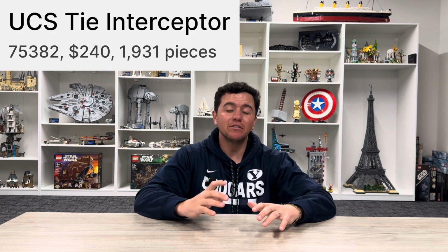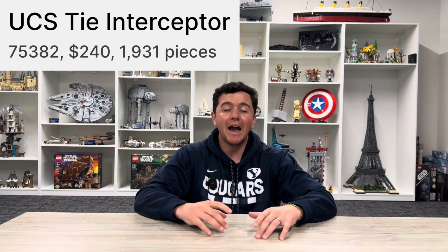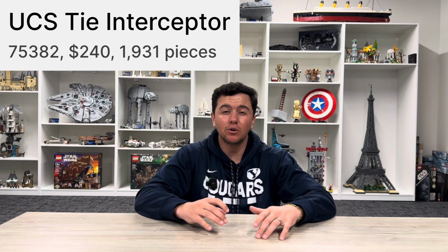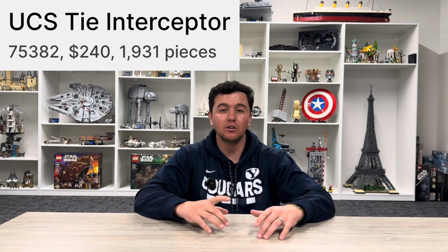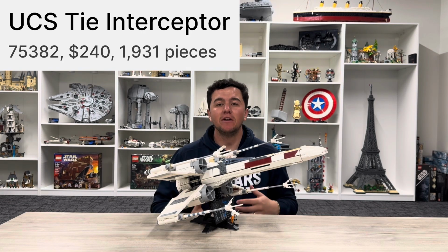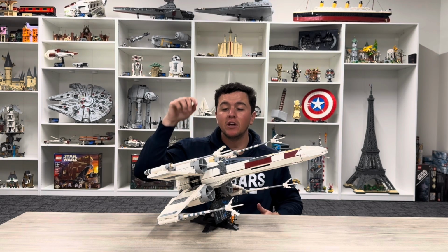And before we get into all the promo sets that are coming out on May 4th, we got the UCS May 4th set, and it's set number 75382, and it's the UCS TIE Interceptor. This is gonna have 1,931 pieces, and it's gonna retail for $240. I always get excited for the May 4th UCS sets.